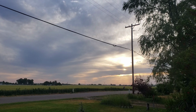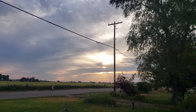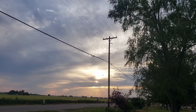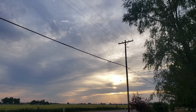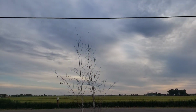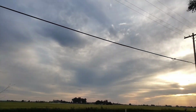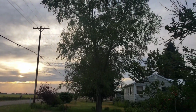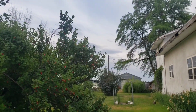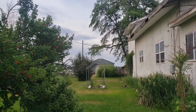Oh, what a beautiful morning. Oh, what a beautiful day. Yep, we got nice cloud cover today. So it shouldn't get up into the 90s, I don't think. There's a very slight chance we might get some rain. I mean, rain would be nice, but have no idea.